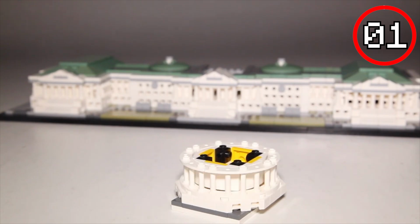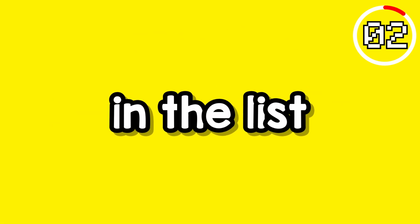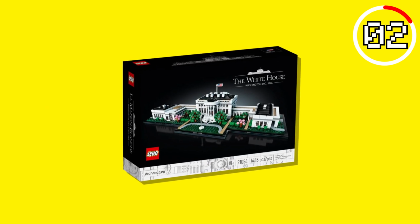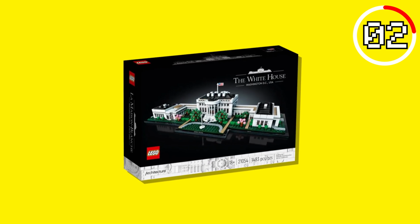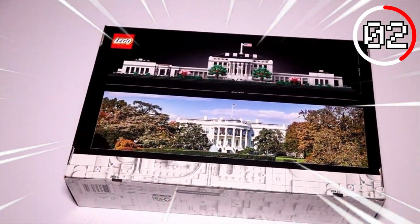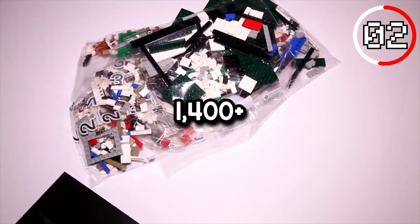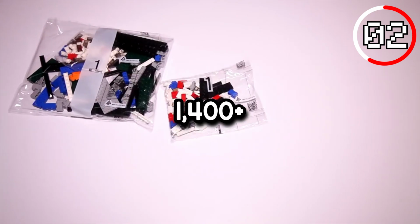and it's a treat just to sit down and build the whole set. If you aren't already enchanted with the Capitol building, the second in the list is the White House LEGO set, which finally has no politics and only has bricks. True to its name, the White House has all the details of the real building, minus the actual president. The set has more than 1,400 pieces, and it is a scene to behold once its build is finished.